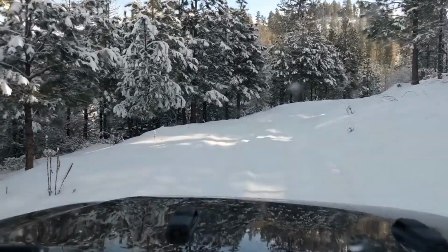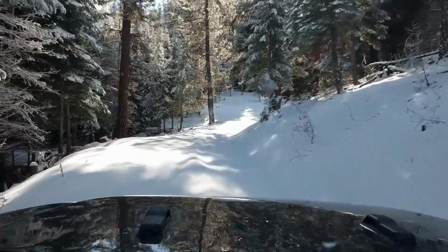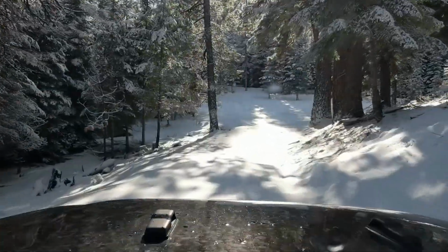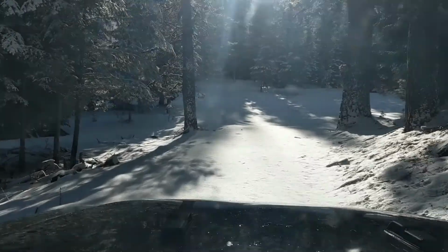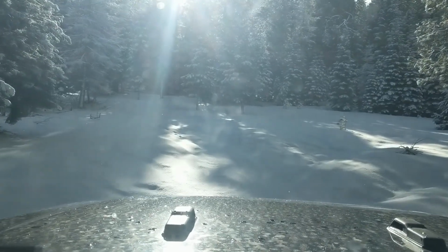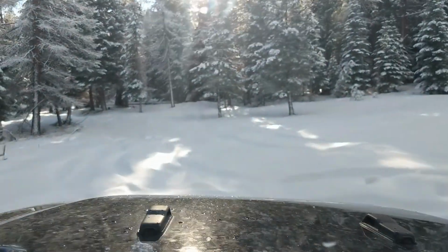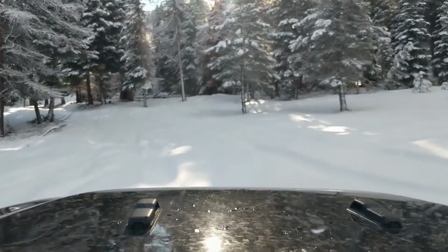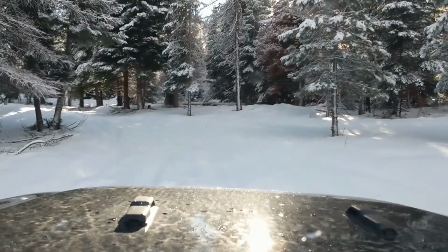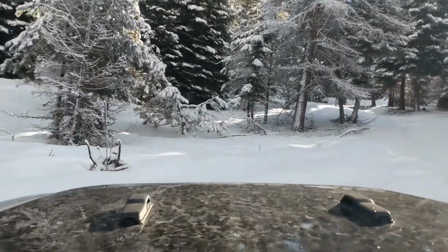Let's see how far we have to go. Looks like we might be able to turn around here. I don't know if it really goes on any further than this, but this is a good place to turn around, I think. Yeah, it looks like somebody else might have too. Otherwise, it seems to keep going on and on. But now we're getting into the kind of depth of snow where we might not want to go any deeper. We could actually get stuck. So we might be pulling out the max tracks here.